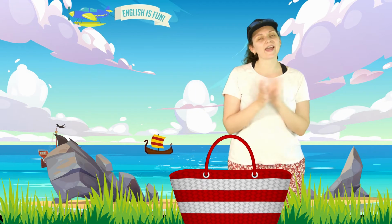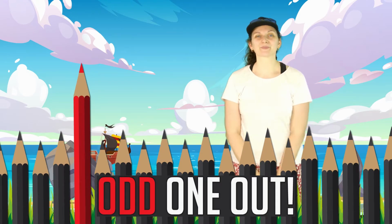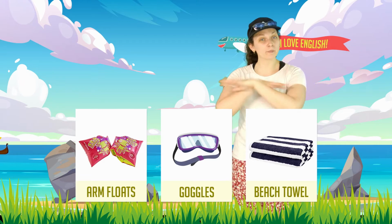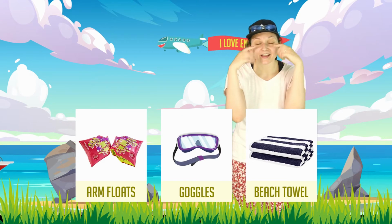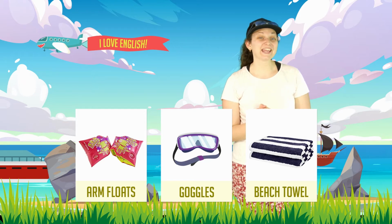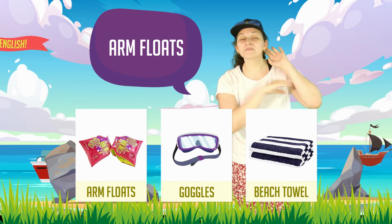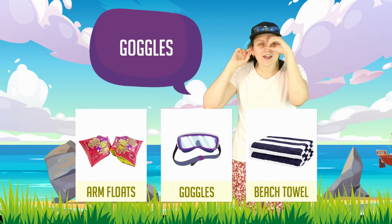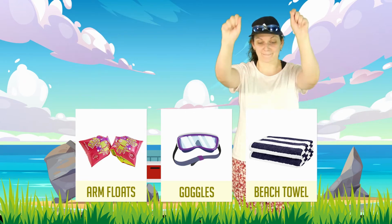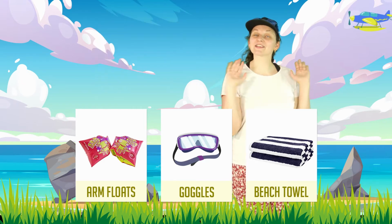Tons of things, right? Okay, so let's see now if we can use all these words in a game of Odd One Out. Let's go. The first one is arm floats, goggles, and beach towel. Which one is the odd one out?